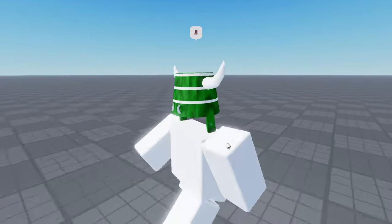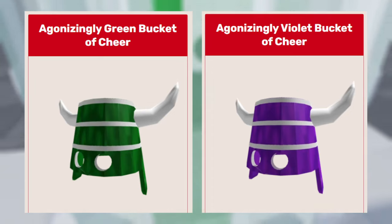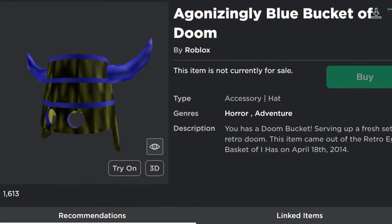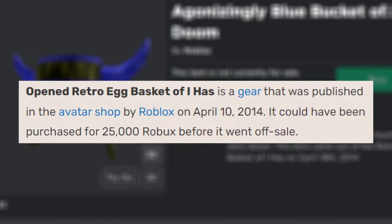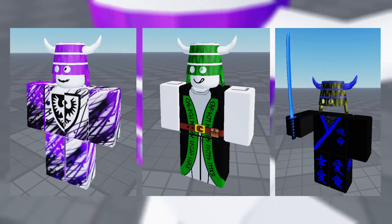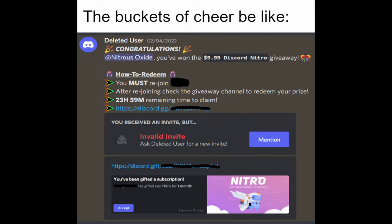Up next are the items inspired by the agonizingly ugly bucket of doom, which there's a lot of. There's the agonizingly green and agonizingly violet buckets of cheer, which both sold in December of 2016 for 25,000 Robux, and the agonizingly blue bucket of doom, which was awarded as part of the 2014 Easter basket event and whose basket could have been purchased for 25,000 Robux. They were all purchased roughly 100 times, and they all give off major classic vibes. Each one of them has a pretty significant fan base behind it that wants it to go limited, especially the cheer buckets, because those were a total scam.